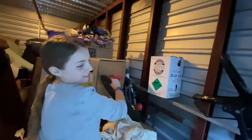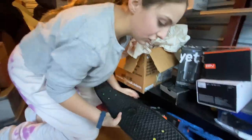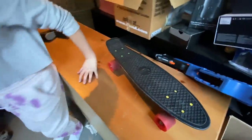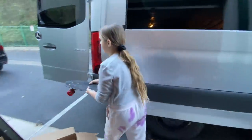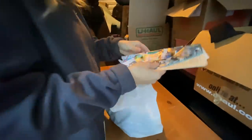This board's really small. Can I just set this down? Yeah. That's the problem with the penny boards. They're too small. Oh, this out of a bag right over there? Yeah. Nothing in there, though. Nothing there, but we might find it.